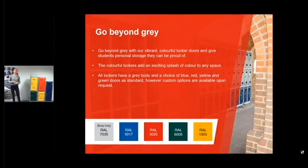I'm going to be really honest now, lockers can be boring. You know, they can be boring to look at, they can be boring to talk about. So we are challenging you to go beyond grey and inject an explosion of colour into schools. Give students a locker that they can be proud of.